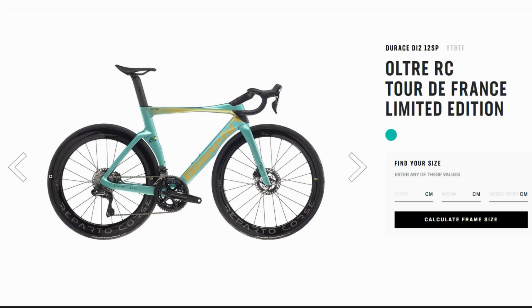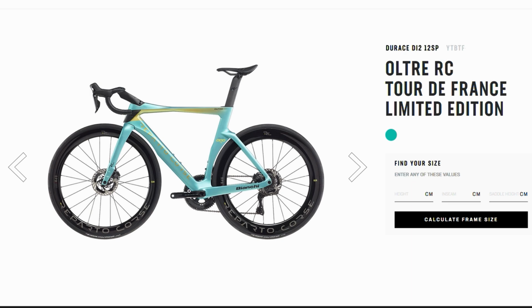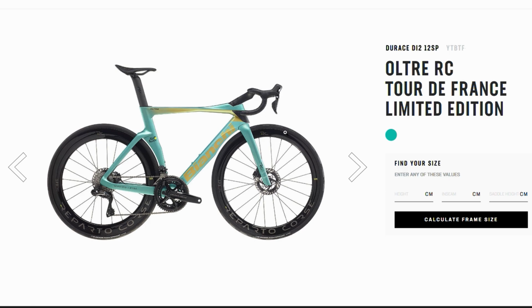One of the things I hate the most about this bike is the Bianchi logo on this side. Yeah, it looks fine. I'd prefer if it was a different color. And on this side, they've got Ripardo Course written down the down tube, and it just looks awful. It doesn't look good. Ugh. It's a flabby, over-engineered mess. Do better, Bianchi.